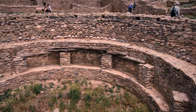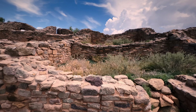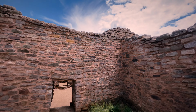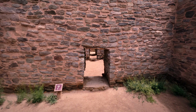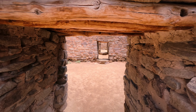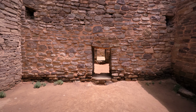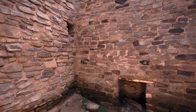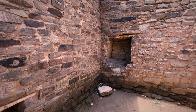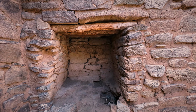All right, let's go up and get into the ruins, huh? All right, so these doorways come up about to my chest. Well, not always easy getting through these areas. May have had a fireplace here. Or just a cubby. Possibly a window through, because it does look like maybe it's been just blocked up. Hard to say.